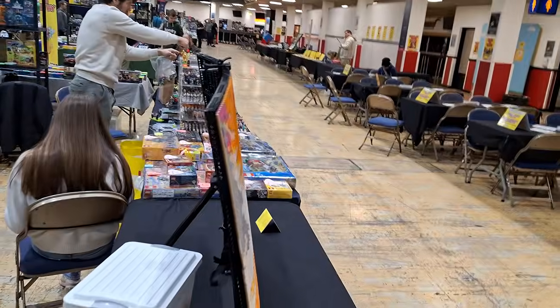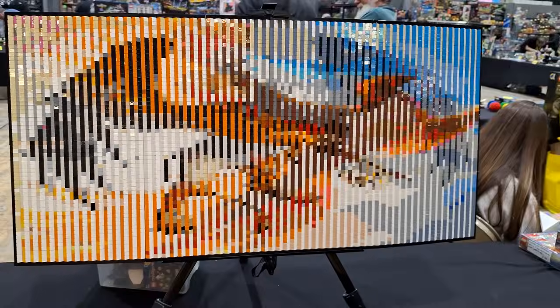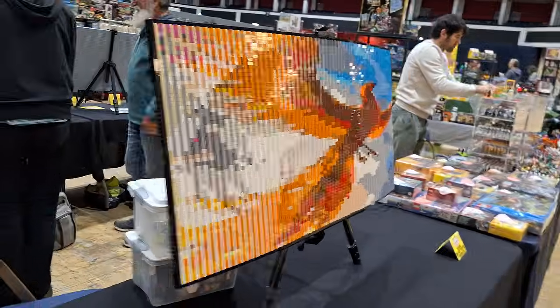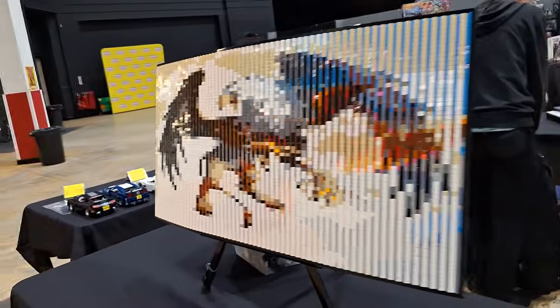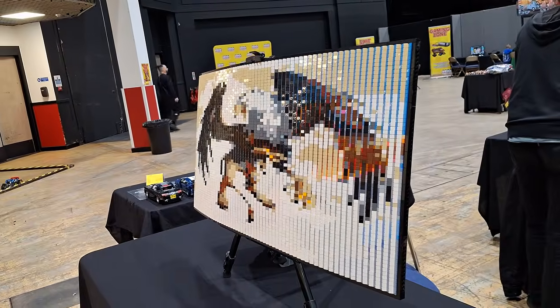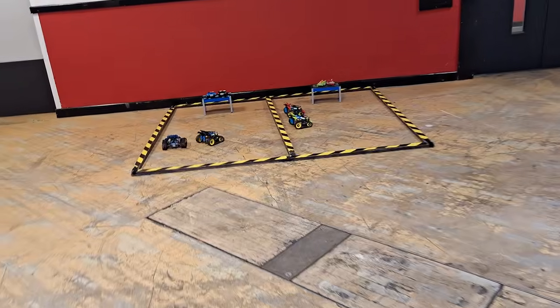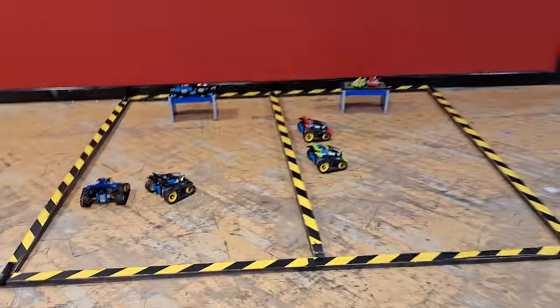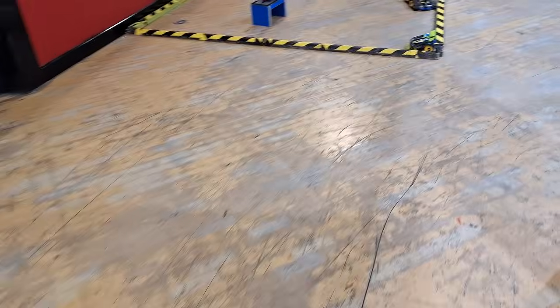And then over here we have a mosaic. Now that is very curvy. I'm hoping that's gonna survive the day, but this is what it looks like. It's another one of these mosaics, look. So from that side it's a bird, and from that side we've got an eagle. Over here we have the remote control cars area, a little bit out of the way, so these will be all working a little bit later on.